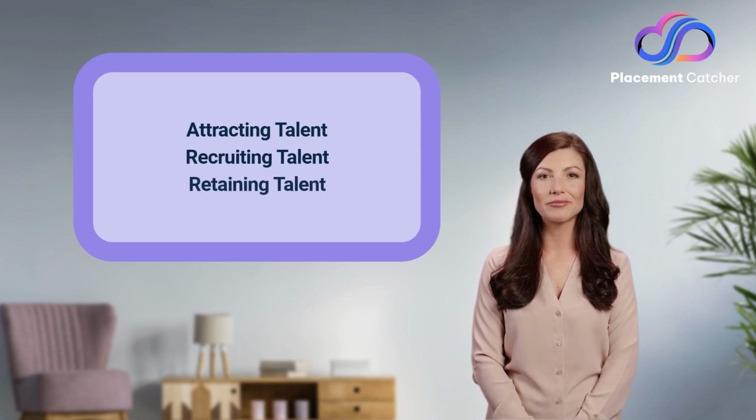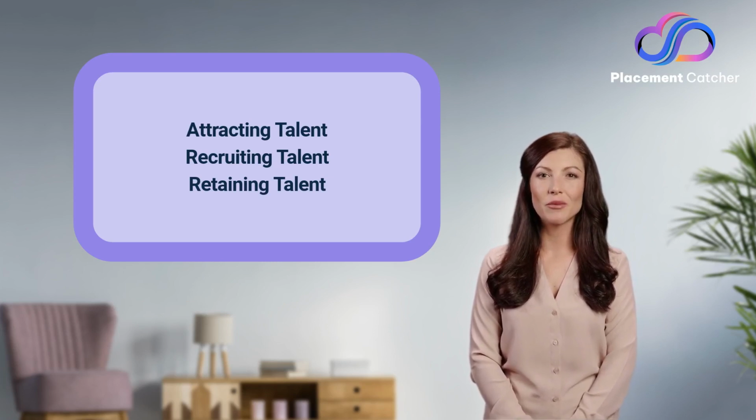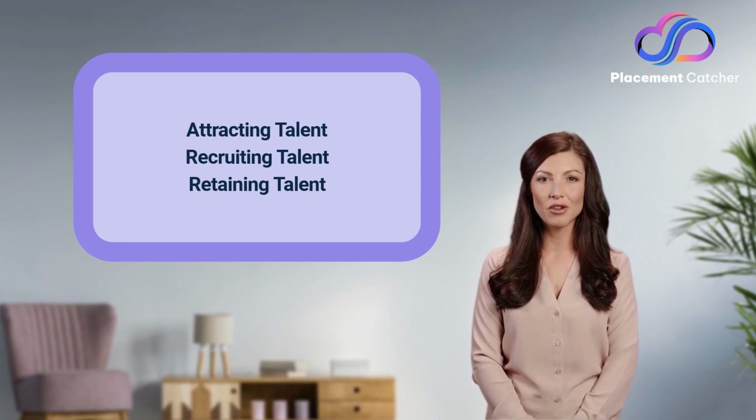Retaining talent. Offer competitive salaries and benefits to attract and retain top talent. Create a clear career path and provide opportunities for professional development. Offer training, mentorship programs, and challenging assignments to help employees enhance their skills and grow within the organization. Regularly seek feedback from employees through surveys or one-on-one discussions.